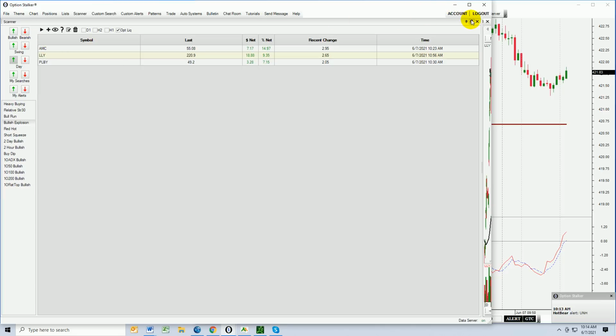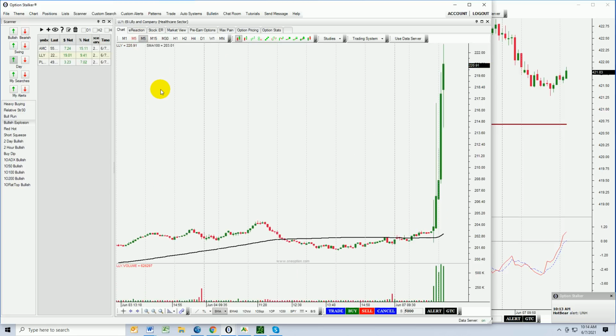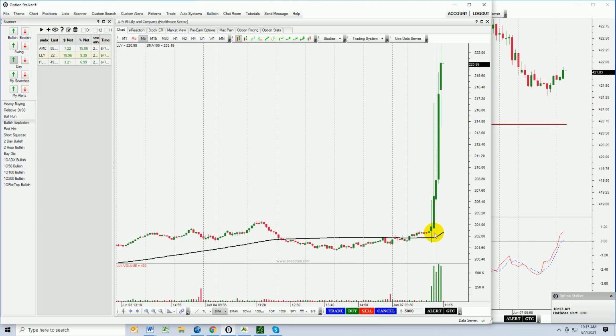Let's go back into the chart and take a look at LLY, bullish explosion alerts. I know every 5-minute average daily volume during the course of the day for every single stock. This is when the alert came out, right in here. What was the price of the stock? $207.50 roughly. Look at that stock. It's up $13 in 15 minutes. Look at this volume here. We knew about it right here.